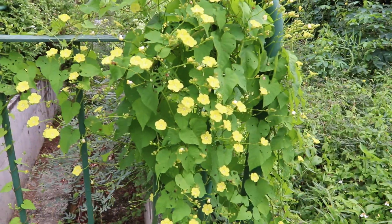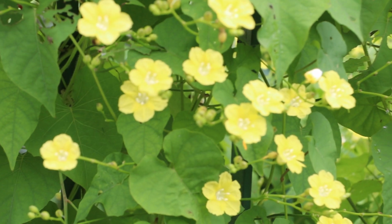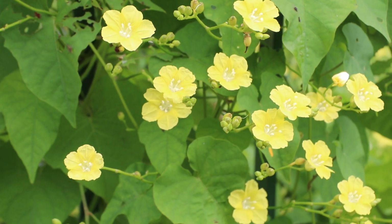Basically, it's to video this plant, to document their presence. It's a wildflower. Very pretty one. Today is January 29th, 2020. A Wednesday.